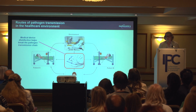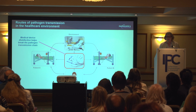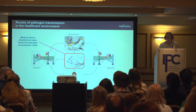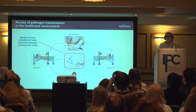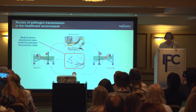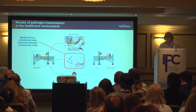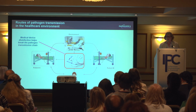And probably something familiar to you all in terms of looking at routes of pathogen transmission, but really focusing on the probes at the centre of the slide, they have connection to the environment, they have connection to patients and connections to the healthcare worker. So that transfer of contamination through all those different surfaces and between those different people in the environment, you can easily see how the chain of transmission works. But the idea then, with the use of these medical devices and ultrasound probes, is that you can break the chain of transmission through proper disinfection.